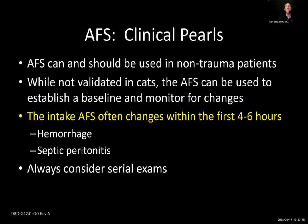So just a couple of clinical pearls with the abdominal fluid score. Know that it's going to be really useful for all your non-trauma patients. It was just part of my medical record keeping. I don't know about you, but I get 3 patients deep into a day, and I'm already starting to confuse them if it's not written down. I lived and died by my records. I walked around with either a pad of post-it notes or a little spiral notebook, and everything got written, and then it went into my computerized medical record. So this score is a great way to track changes.